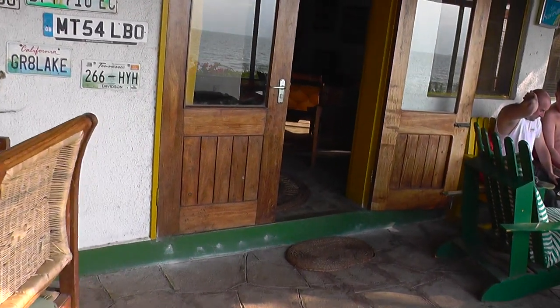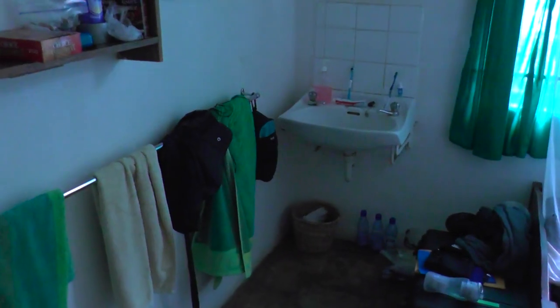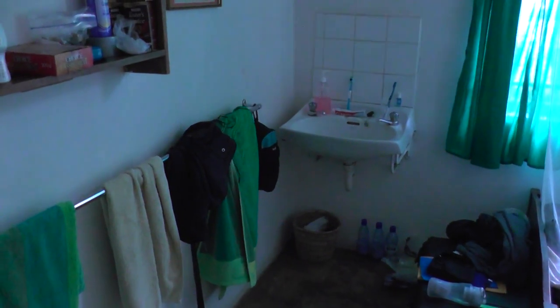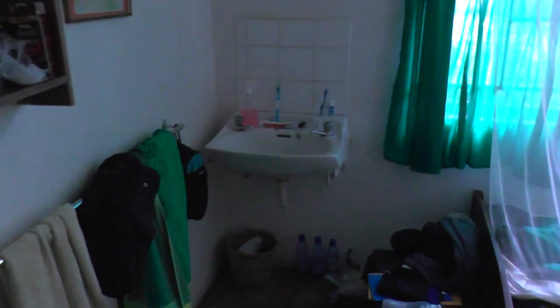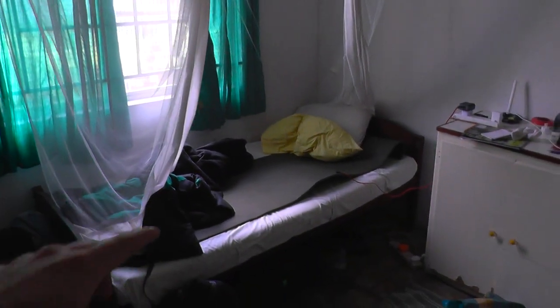It's very, very inexpensive for a view like this. Take you into where we're staying. At the moment, like Malawi, there's no electric, it's gone. And it should be back on pretty soon. So this is where we're staying. So Dave's staying over this side.